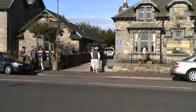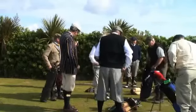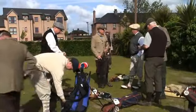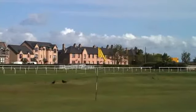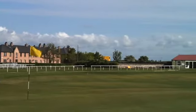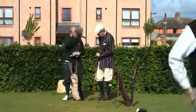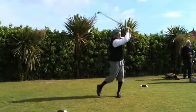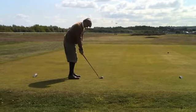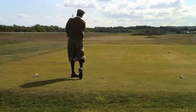The town of Musselburgh has been synonymous with golf for over 400 years. Mary Queen of Scots played here in 1567. The old golf course is in fact the oldest playing course in the world and has hosted the Open Championship 6 times between 1874 and 1889. You can still experience the joy of playing the course with a set of hickory clubs, adding to the sense of occasion on playing this, the world's oldest playing golf course.